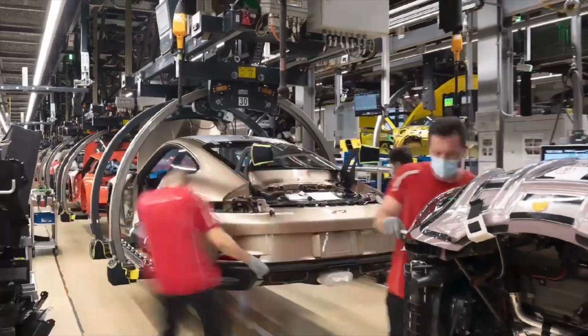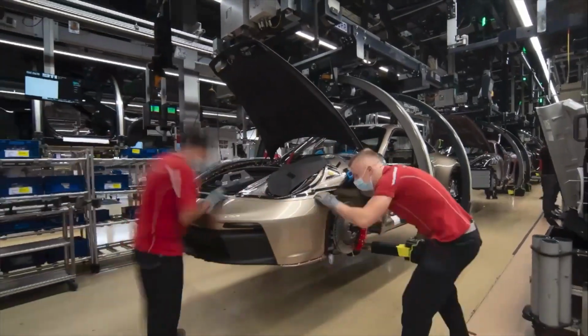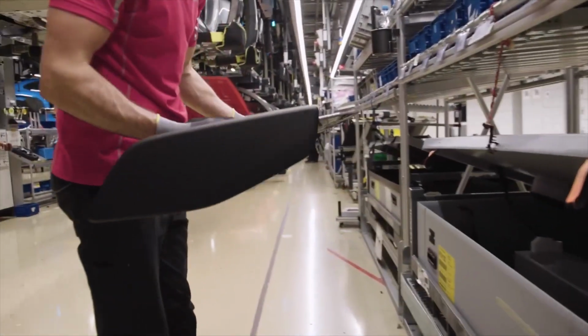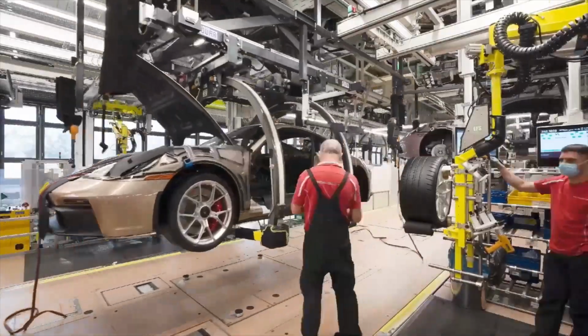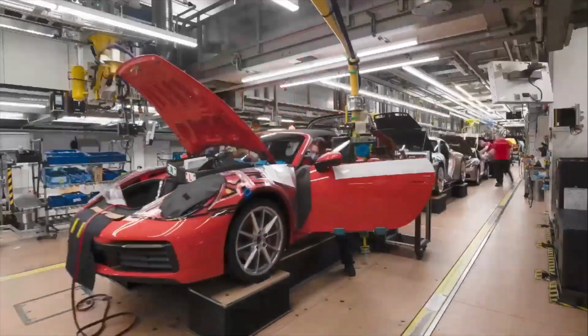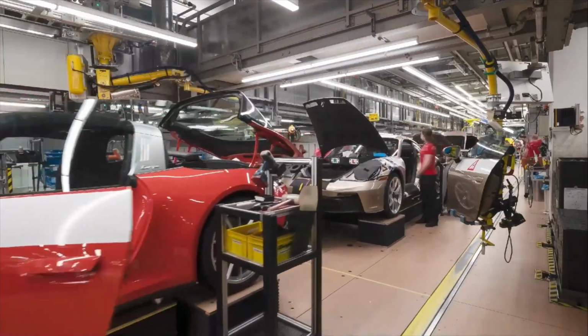Since its inception in 1999, the Porsche 911 GT3 has epitomized the pinnacle of performance and driving exhilaration. Over the years, this iconic model has undergone significant evolution, with each iteration pushing the boundaries of automotive engineering and setting new standards in the realm of sports cars.